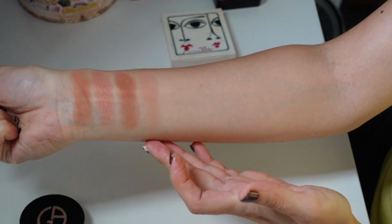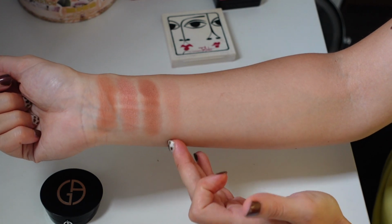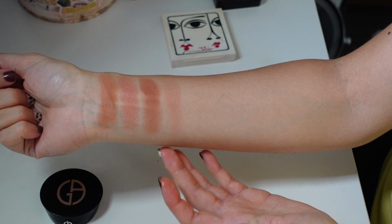I'm still sporting my summer tan, and honestly Armani has done such a good job describing the color that I don't feel like I need to add anything to it. It is a very nude peachy pink color. I think I'm going to appreciate it quite a bit in the winter months.